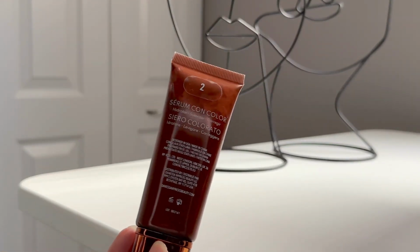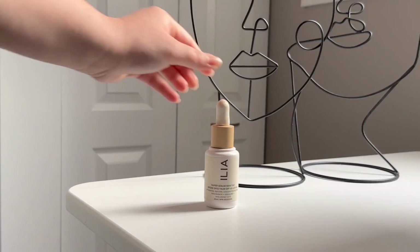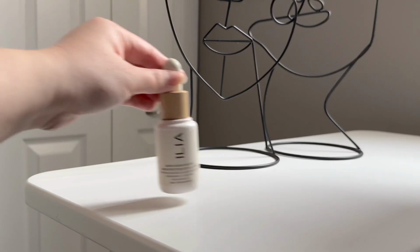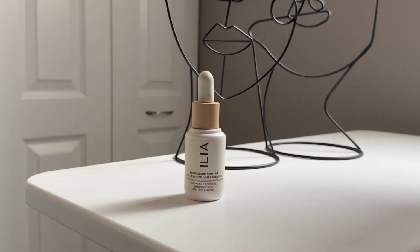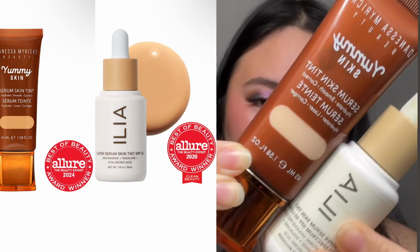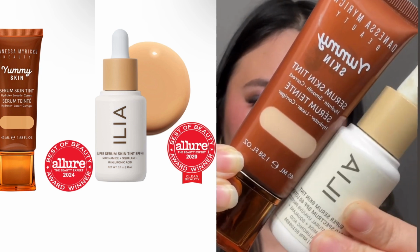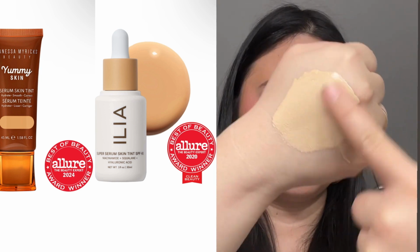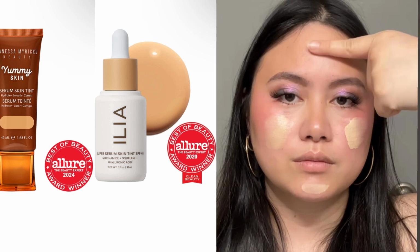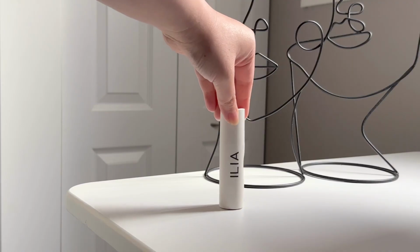Now, if you have absolutely no oil in winter time, I think you'd love the Ilia Super Skin Tint Serum Foundation. Unfortunately, I think my dry patches are linked with my hormone levels, just because when I'm pregnant, I get really bad, even discolored dry patches around my mouth area, and this is one of the few products that work. For this demo, I'm mixing the two products. I think the Ilia Skin Tint is also a really great mix-in for drier foundations.